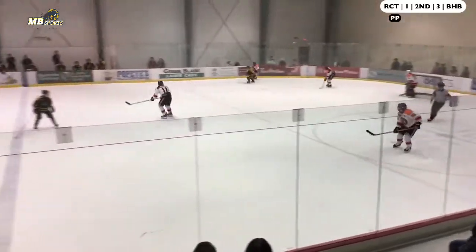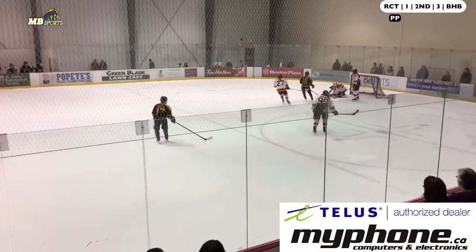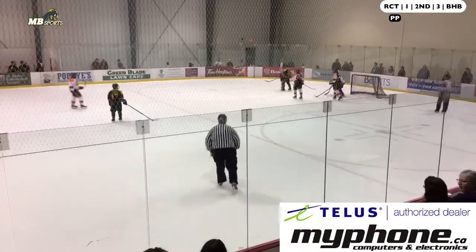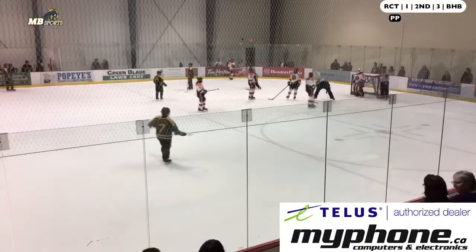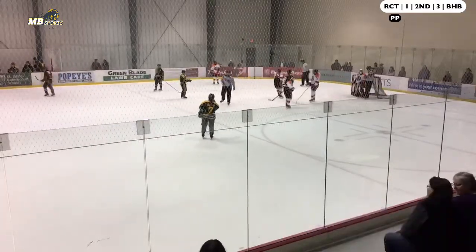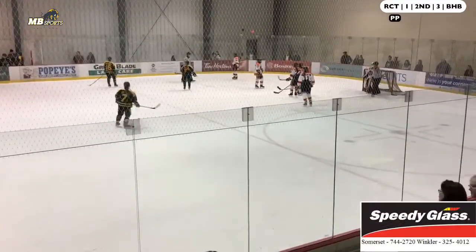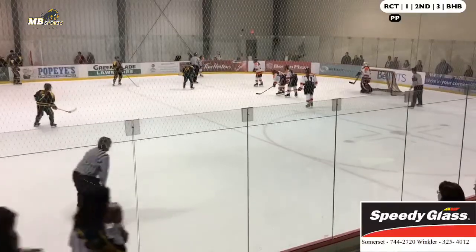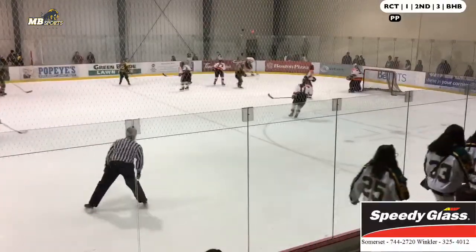Reminder, the Balmoral Hall Blazers are still on the penalty kill following what was a 4-minute penalty to Olivia Sevar. 2 minutes for head contact, 2 minutes as an unsportsmanlike conduct. So there is a minute and 45 left on the clock in this penalty kill, brought to you by Speedy Autoglass, Somerset, and Winkler for the Balmoral Hall Blazers.